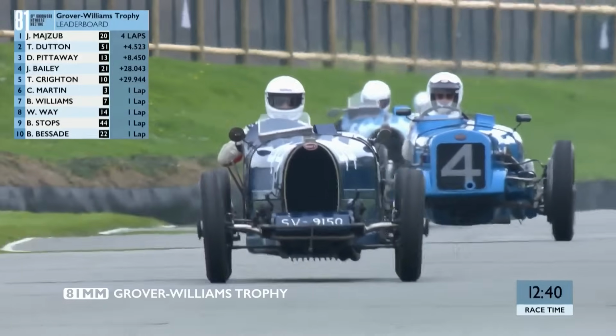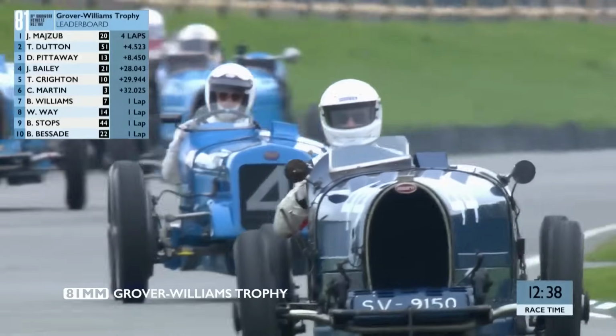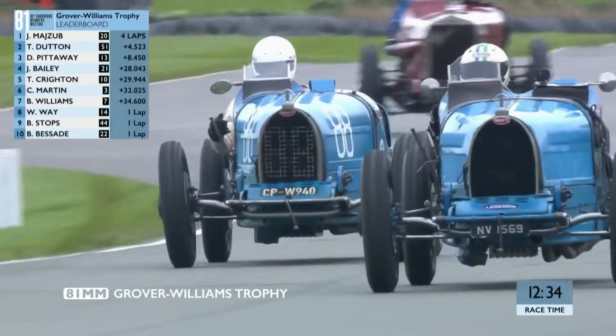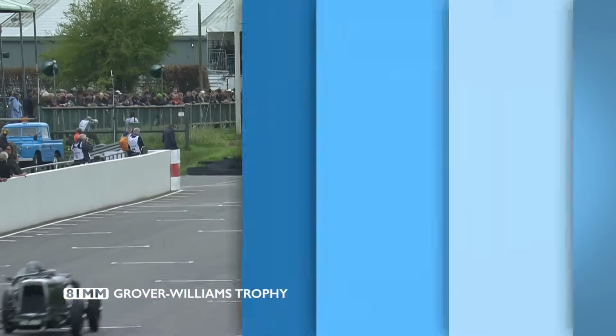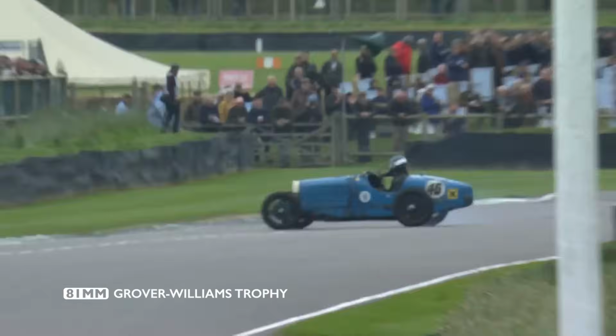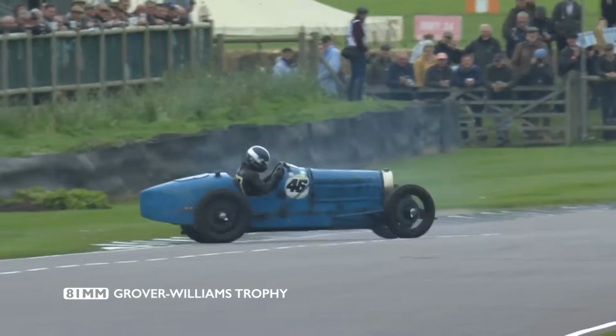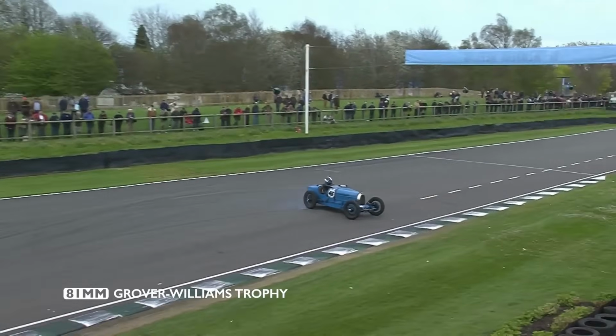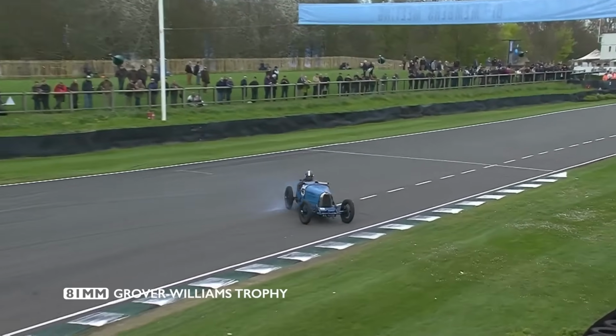So those final points-paying positions at the moment are headed up by Stops as it currently stands. Then comes Bissard in the Delage, then Pete in the 88. Really getting out and trying to get it started again. Are we about to see what happens? Well, spin out of the chicane, rotates one way, sees the grandstands, and then gets to see the grandstands looking the other way across the track. But unfortunately, almost a zero-speed spin at the end.